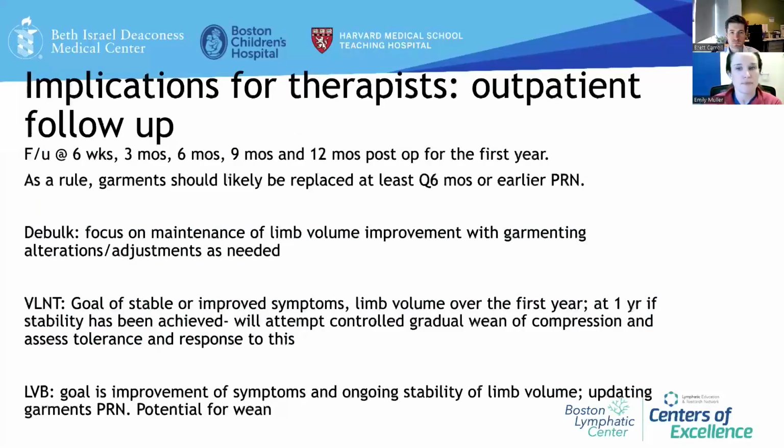So on the outpatient side for follow-up, after surgical intervention, these patients are followed up at the 3-week mark for those lymph node transplant just to get their garment back on, but everyone else is followed at the 6-week, 3, 6, 9, and 12-month post-op marks for that first year. And of course, we want to make sure for every patient that their garments are kept up to date. So we like to tell people as a benchmark, just every 6 months, you should get a new set of garments.